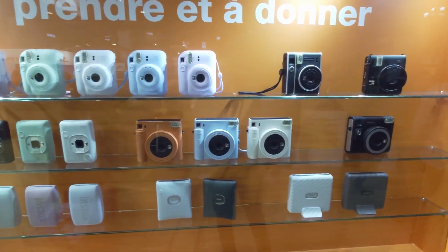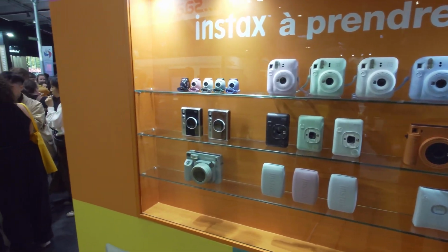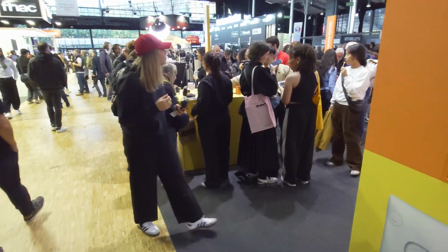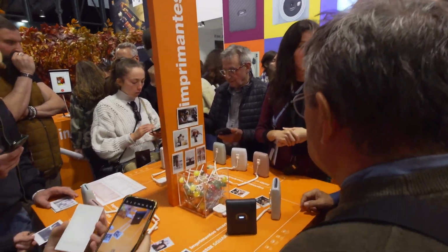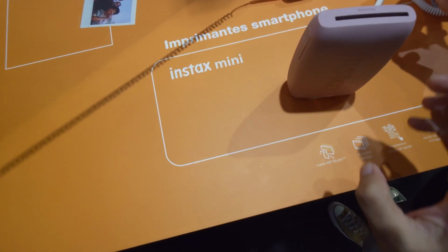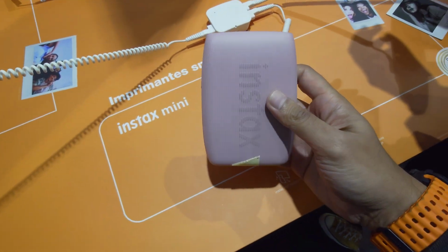The next stand is Instax. This manufacturer is basically reviving the whole Polaroid camera system of the good old 80s. Their offering is multiple things. There's a printer, so you see this Instax Mini. And basically what this does is it instantaneously prints out a photo for you.